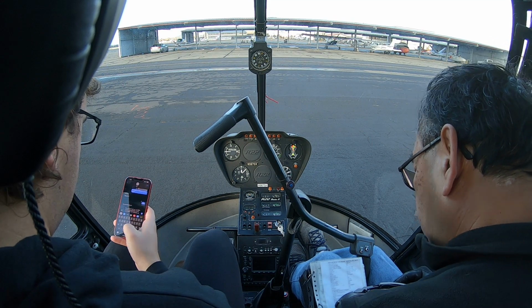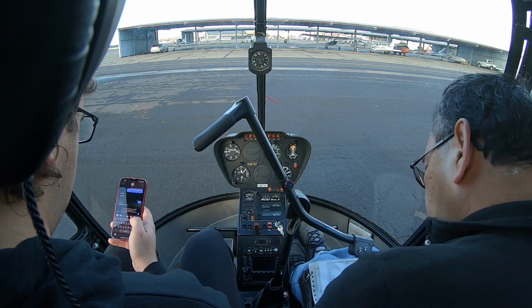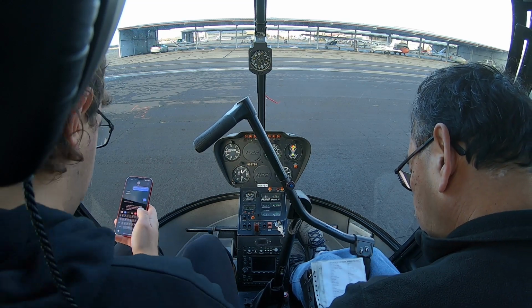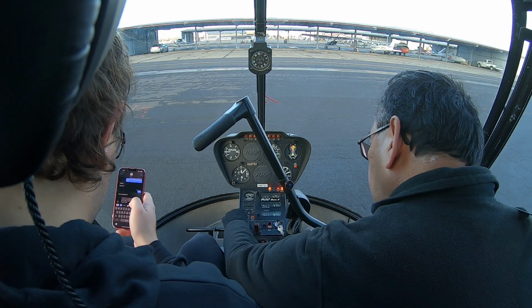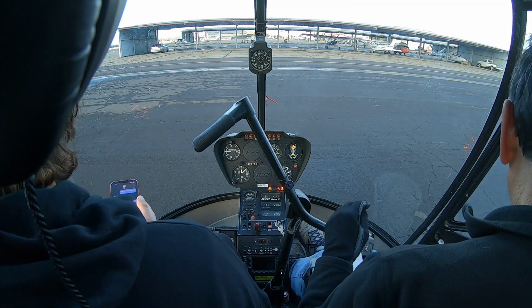Roll to the D10. Verify closed. Alright, battery, strobe switch is on. Left side's clear. Right side's clear. Clear? Yep.